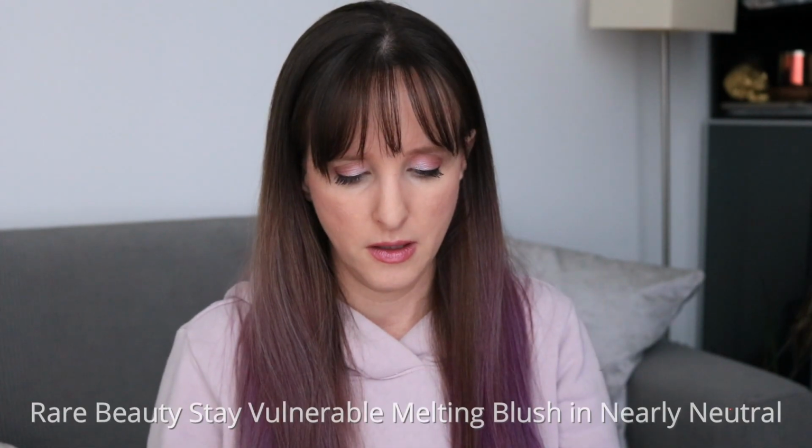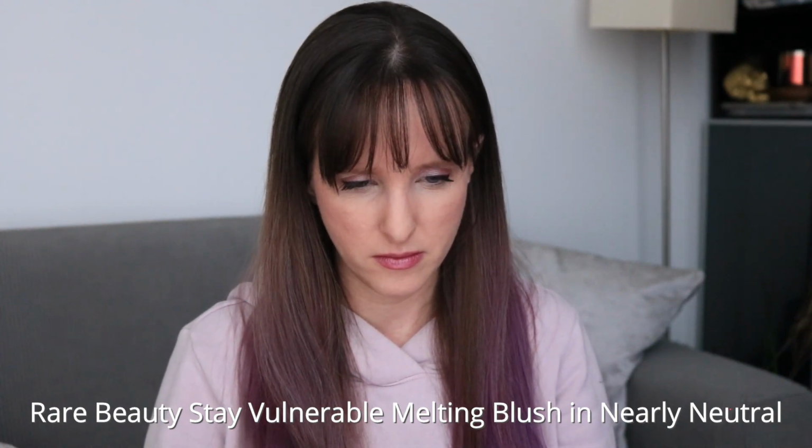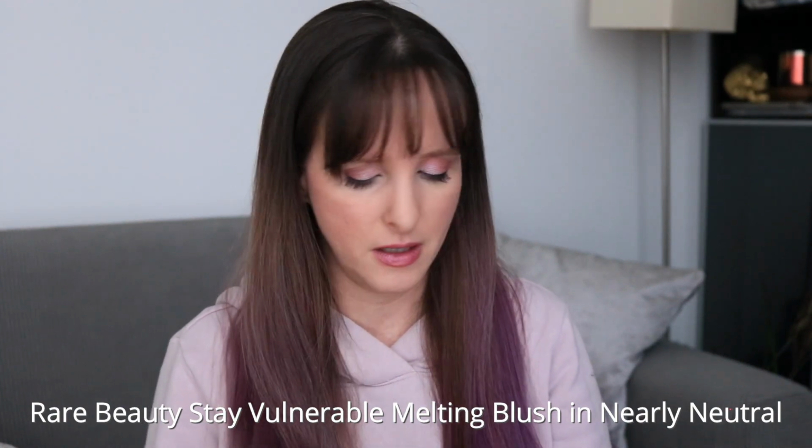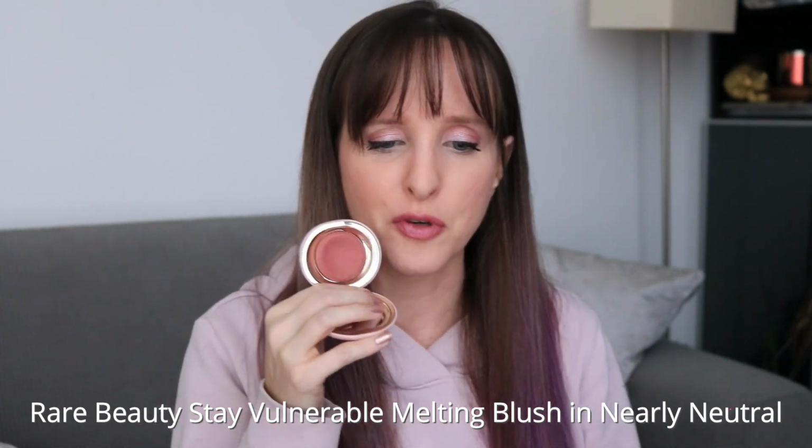Blush. So the blush I picked was the Rare Beauty blush. This is in the shade Nearly Natural. I forget the name of this line. I quickly typed in the products, but I didn't type in the full product name, so I'll put it on the screen.